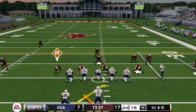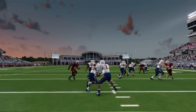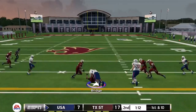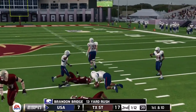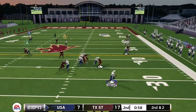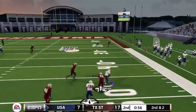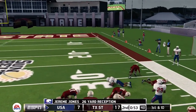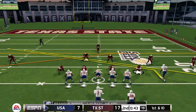will get the ball back with just a few seconds left in the half as Bridge cuts it up the field, gets the first down for the Jaguars. With only a minute and change left, Bridge in the gun again. He's going to scramble. He sees a man. He finds Jeremy Jones across the middle, and now the Jaguars are in field goal range with under a minute left. What can the Jaguars do?